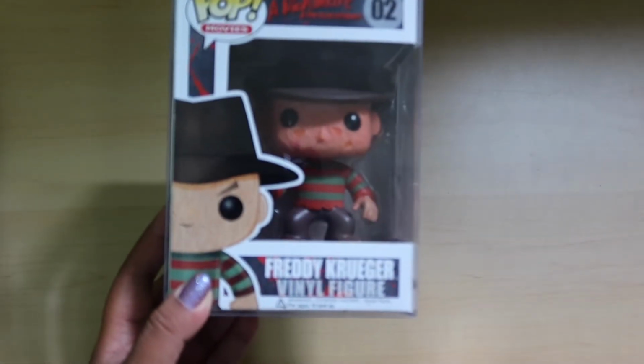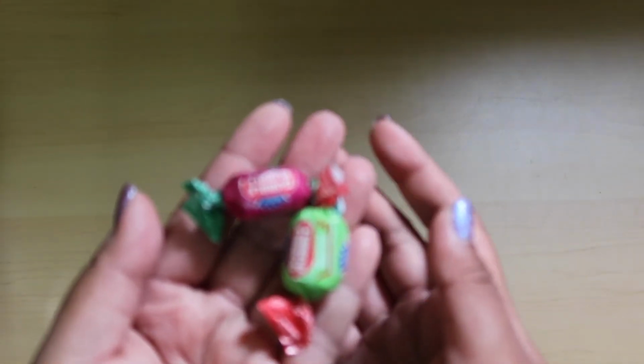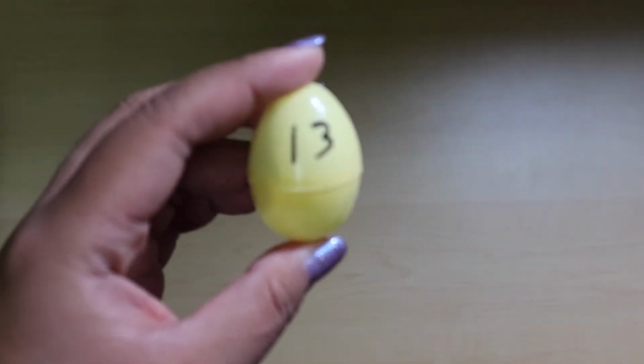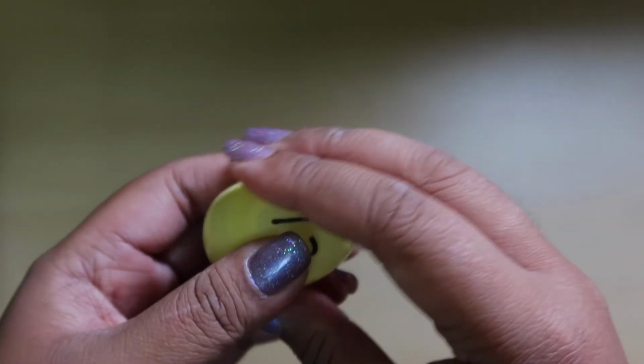But the second box was a little bit different. This is what I got in the second box, and it's Freddy Krueger. He is also valued at $10. Again, I got the little slip that promoted 7 Bucks a Pop, and I got bubblegum as well. But what was different with this one was I actually got a gold egg. Well, it's not really gold, but it's a yellow egg. I didn't realize that they were hiding these eggs. I don't know how many they were hiding, but I was really excited when I opened it.